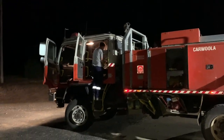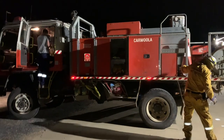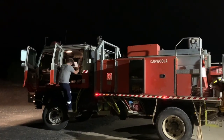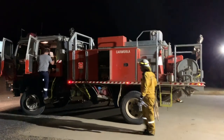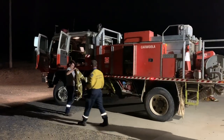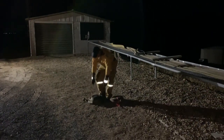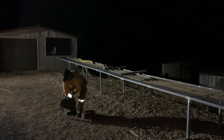Pit crew has arrived to help clear out the truck and let all the crew go home as soon as they can. Get the truck out, refill it with water. Take out all the wet hoses, roll them out and dry, re-put new hoses on it.